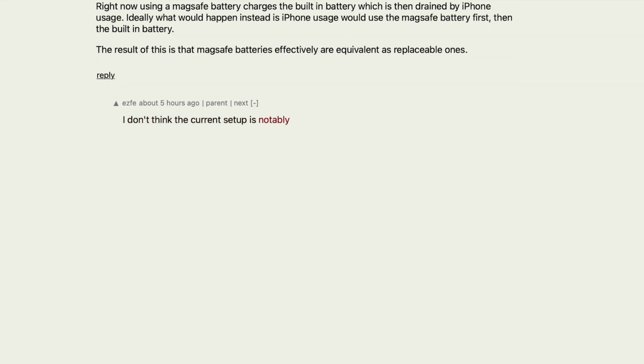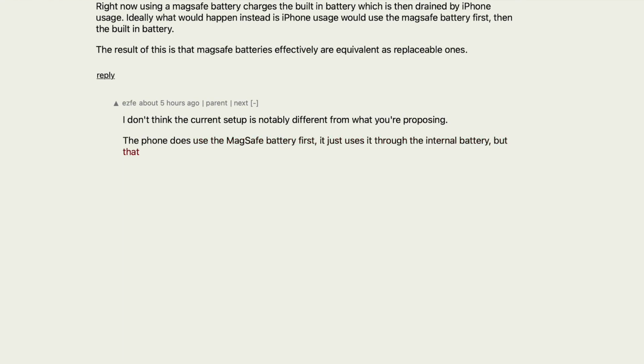I don't think the current setup is notably different from what you're proposing. The phone does use the MagSafe battery first. It just uses it through the internal battery. But that is just a matter of semantics. It shouldn't have a notable impact on battery health.